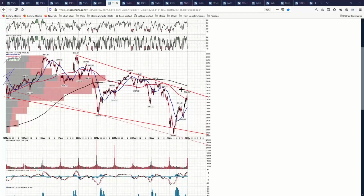If we don't break up from it, if we touch it and reverse, there's a possibility we're going to head back to support. I'm not seeing that as a strong possibility, and I don't think that's likely, but it is a possibility until that breaks. So that's the main thing I'm going to be watching this morning.